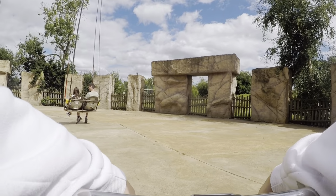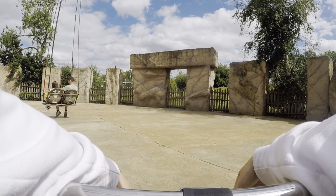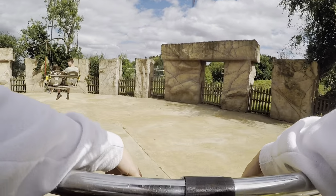Just had our ride there on Navigator and it was tight, and after the point of view, I swear we were stopping for like 3 minutes after that, just swaying and swaying. It took ages to stop, but now we're going on Pterodactyl, this swinging ride that goes very high, so let's get up to the top. Here we go then on Pterodactyl.